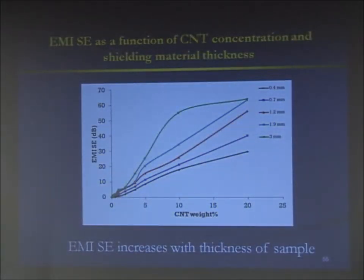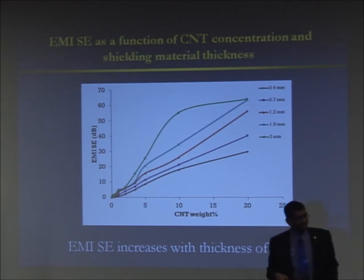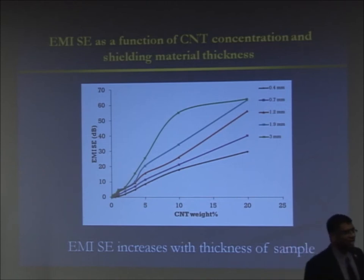When we do that for the different materials, this is the carbon nanotubes. What we did was vary the thickness of the sample. We went from 0.4 millimeters up to 3 millimeters. Of course, we want to have the thinnest samples possible and still get the same type of shielding. I don't think there's anyone going around saying, you know what, I got the heaviest iPad that was ever made. It's got the thickest walls for protection. They always want thinner, lighter, so that's what we want.